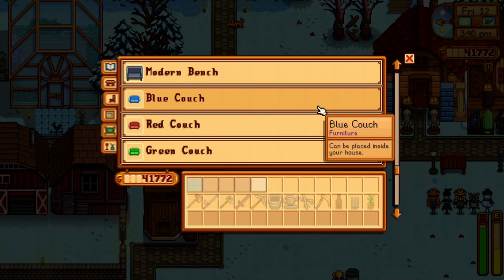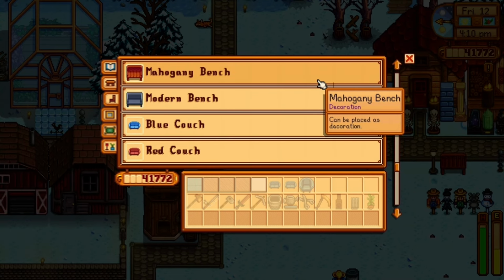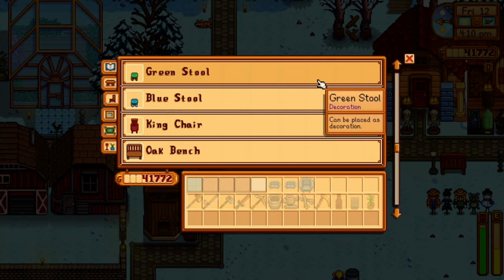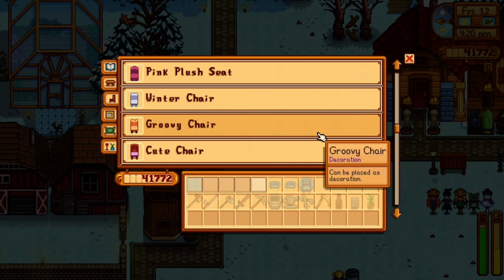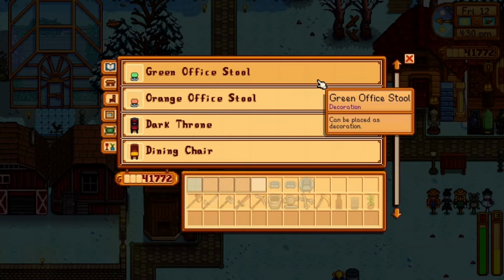Actually, there's not that many. Which bench did you use for the outside? For what? Oh, yeah, the mahogany bench. Mahogany.